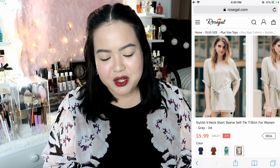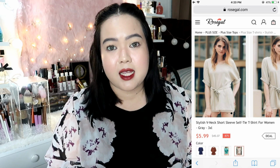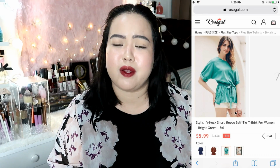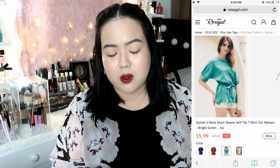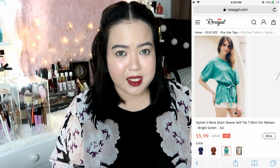Nakita ko ito, stylish V-neck, short sleeve, self-tie t-shirt for women in the shade, na color gray. And actually, nakita ko rin siya in green. Actually, marami siyang colors available, but I only got two. And excited ako because it only costs $5.99. And it was available in my size.